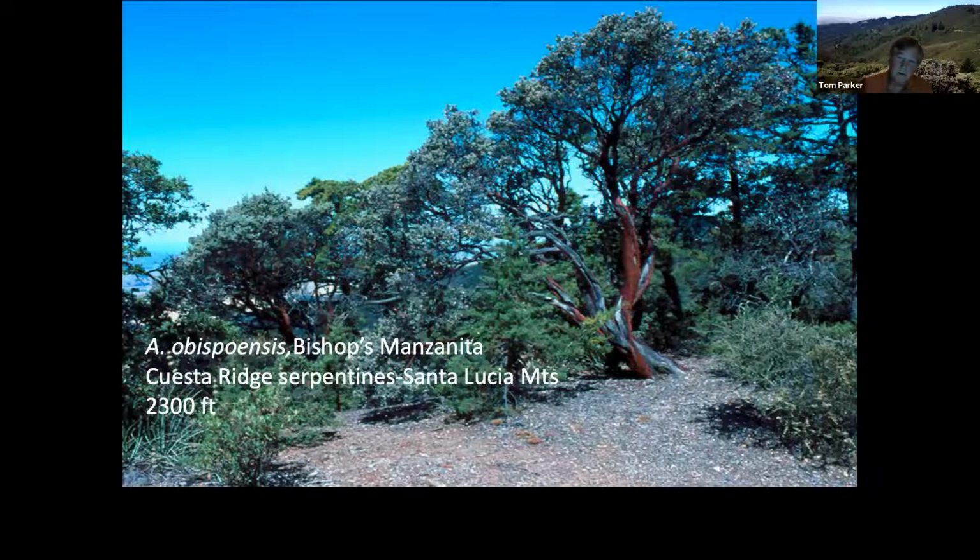You go further south and follow the serpentines, you not only have Sargent cypress, but you pick up Arctostaphylos obispoensis, the Bishop's manzanita. That's mostly in the Santa Lucias and mostly in San Luis Obispo County, but there are some serpentine outcrops in southern Monterey County. This is another really lovely tall plant with gray leaves. Kind of reminds you a little bit of Arctostaphylos canescens, but not quite. It co-occurs with a lot of rare herbaceous species, especially Calochortus species, with a beautiful view of Morro Bay.